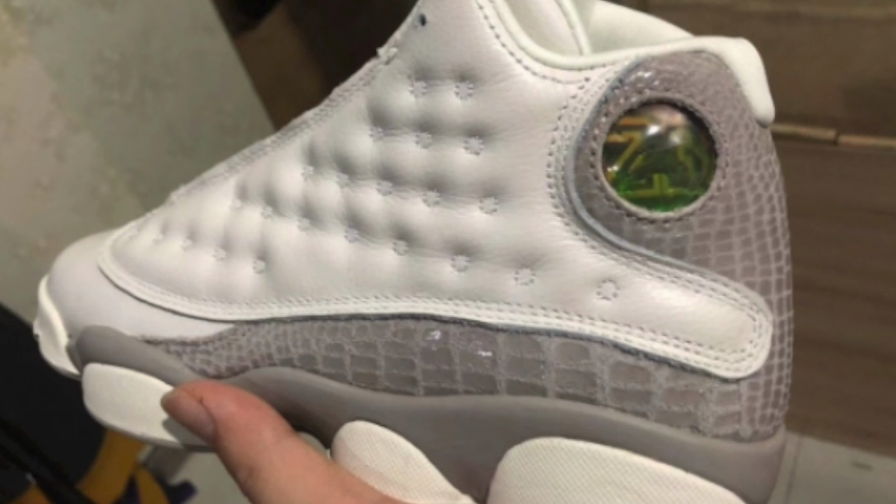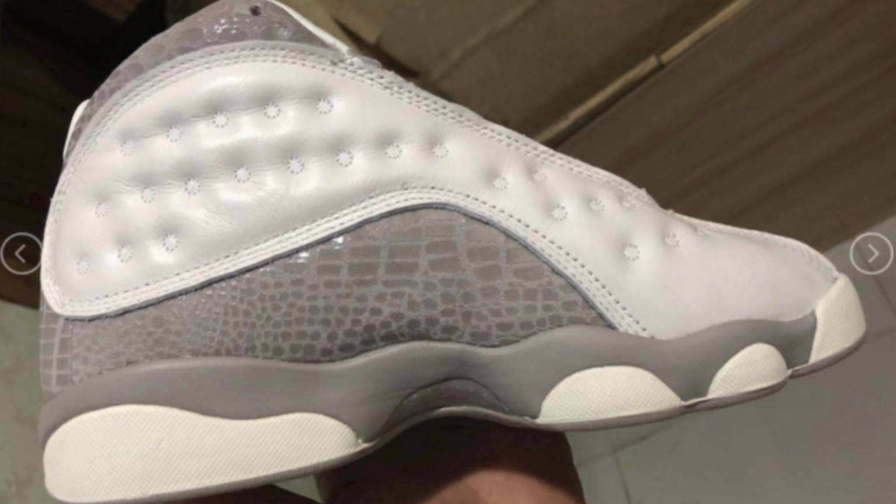Next up, we have another woman's shoe, and this is the Air Jordan 13 Phantom. So the Air Jordan 13 Phantom gets a more luxurious and lifestyle finish, as it features a premium white leather upper, followed by gray croc skin-like texture overlays on the mudguard and heel. Finally, a white midsole with gray overlays and more gray on the outsole.